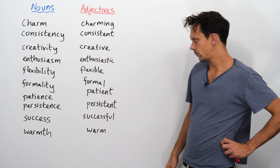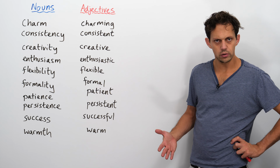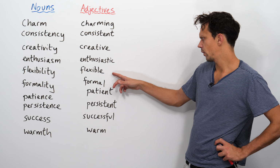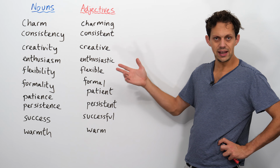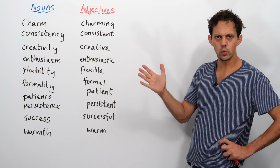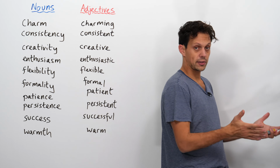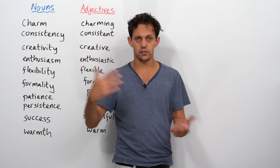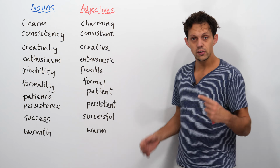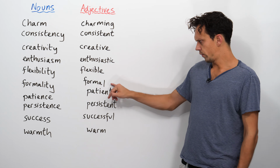Flexible. Thank you for being flexible in your arrangements. He or she is flexible in the way they do their job. Yep. Sometimes they'll do it like this, sometimes they'll do it like that, and it depends what the customer wants. They can adjust the way they do things according to the customer. They are flexible.